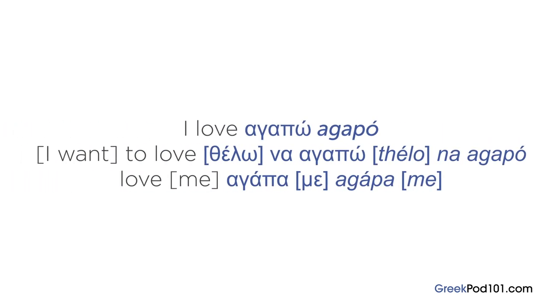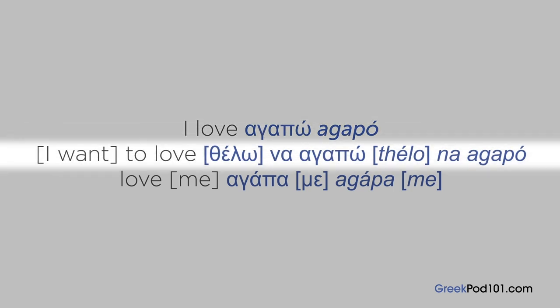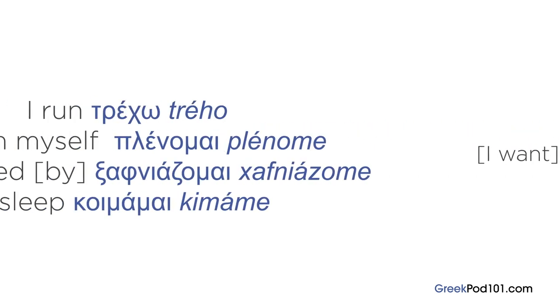Next, the mood of a verb has to do with the way the verb is presented. A verb might be presented as something real, that is a fact, as something we expect or wish to happen, or as a command, among others. There are five moods in Greek, but we won't go into detail at this moment.